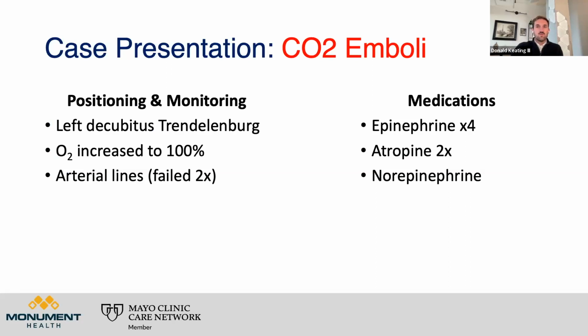So the response with the CO2 embolism is really the goal is to maintain support for the cardiovascular system, to maintain perfusion until the emboli can be resolved or dislodged from where it is. This typically involves supportive care, usually 100% oxygen to help displace the CO2, and sometimes, if it's available, hyperbaric oxygen therapy.